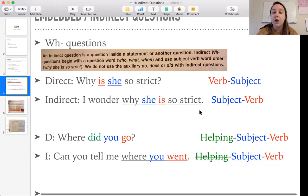Now, it has to be part of this full sentence. We can't just say why she is so strict. That is not proper grammar. So you have to use the form of an indirect question. I wonder why she is so strict. And we'll talk about that a little bit more in a minute.